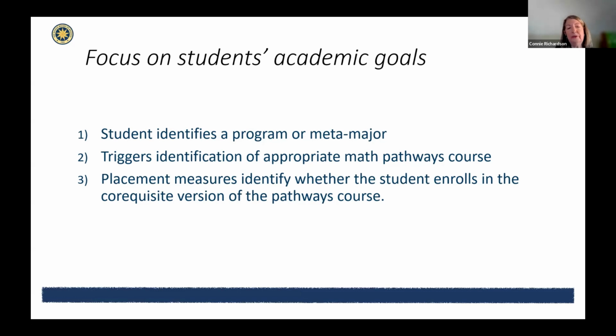If we don't focus on the particular order of this sequence, then the placement measures can become a pathways filter, and therefore a program filter and a life filter. Here's what I mean by that. We've got relatively new placement measures. Jen is going to talk about the placement measures more fully next month, I believe.